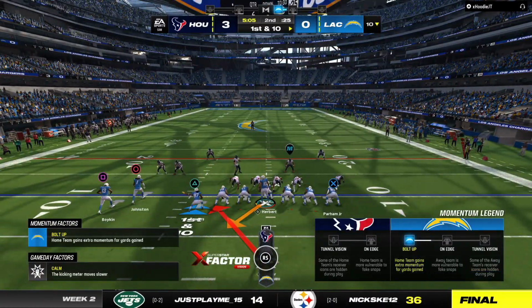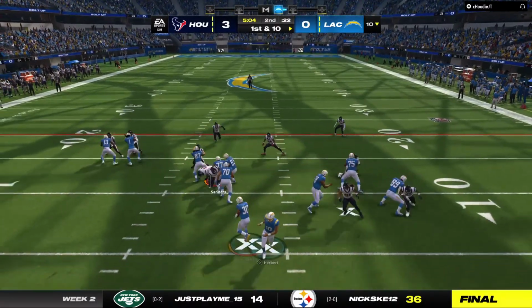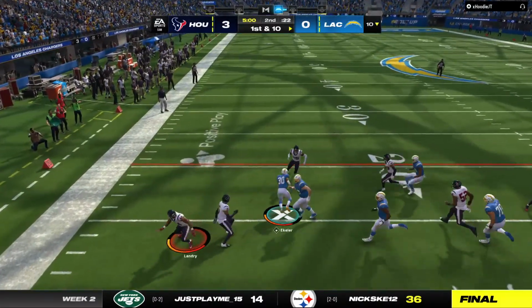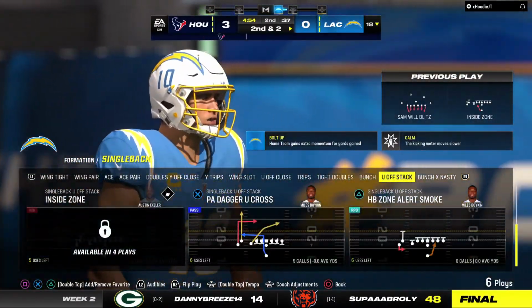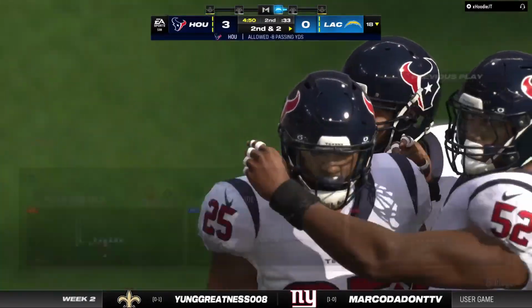The Charger drive about to get going. They're still in search of an initial first down as they come up here 1st and 10. This will be stopped about 2 yards shy of the marker. 8-yard gain, 2nd and 2. That was a good run, and it got to the second level.